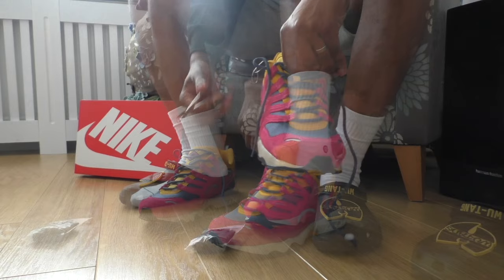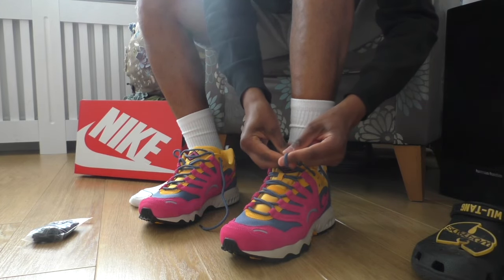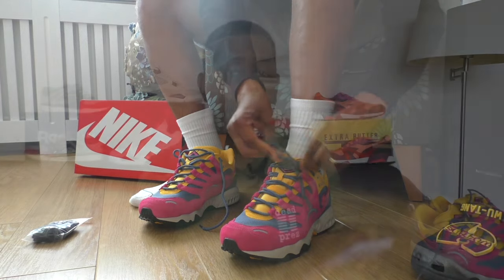This pair is an SP pair, and I know that means special project, but when you Google it, it actually says it's used by brands to denote limited edition releases, and shoes with SP labels are often the result of collaborations with athletes, designers, etc. The SP signifies a higher level of creativity, exclusivity and cooperation in the footwear design.